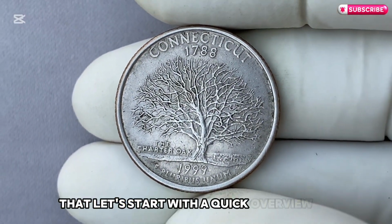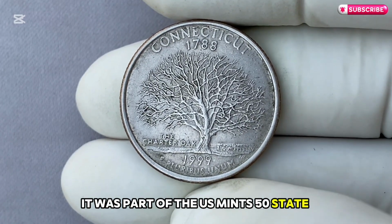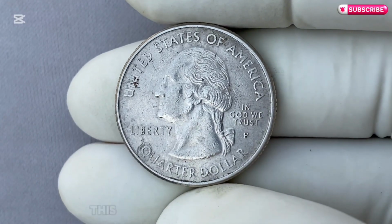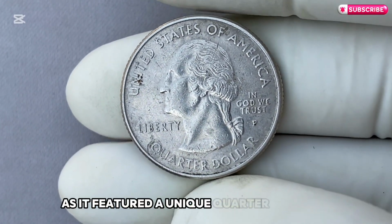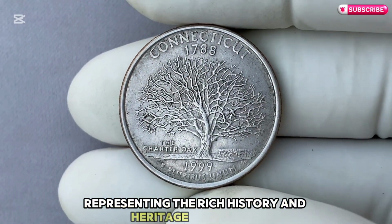Let's start with a quick overview of the Connecticut Quarter. It was part of the U.S. Mint's 50-state quarters program, which ran from 1999 to 2008. This program was a huge success as it featured a unique quarter for each of the 50 states, representing the rich history and heritage of America.